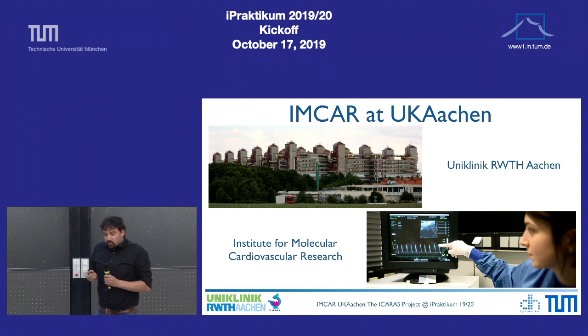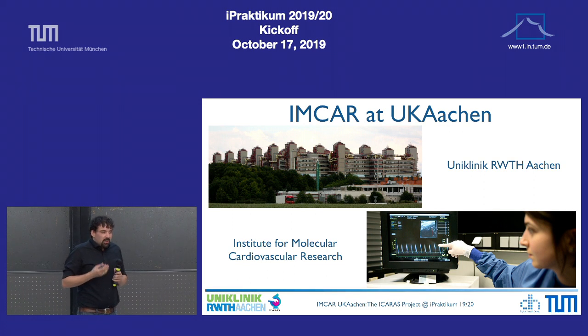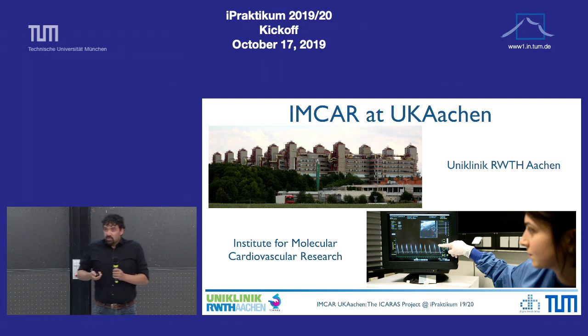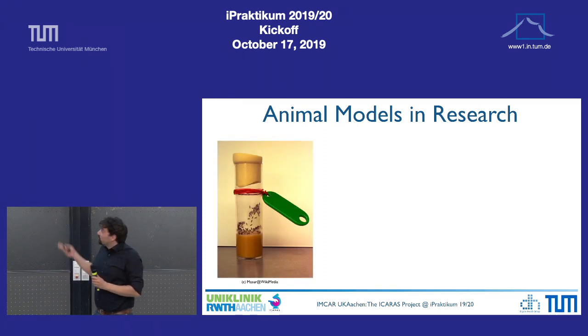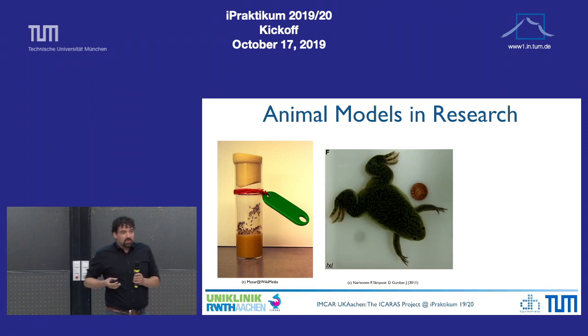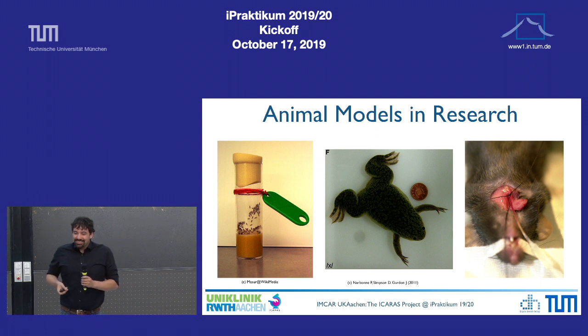And as I said, they focus on the molecular cardiology, which means that they often rely on animal models for their research, because much of what we are using today in pharmacology has to be developed first, of course, in animal models. So animal models can be actually quite broad. So you can start with very small ones like fruit flies, of course. Then there's the medium-sized ones like the Western claw frog. And for those who don't like blood, please close your eyes. This will happen multiple times during this presentation, of course, mice.